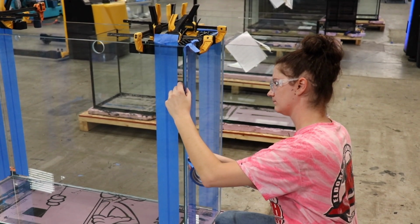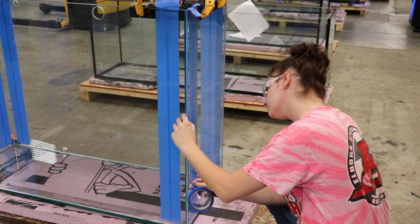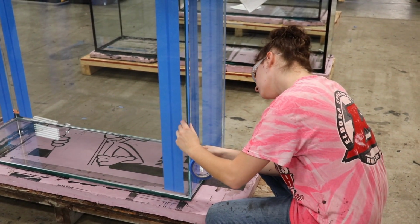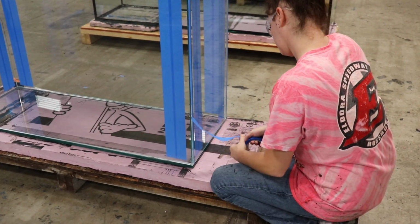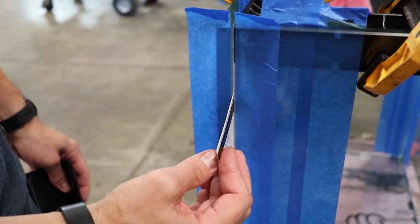With all 5 pieces set and held in with the clamps, they actually made sure that it was all square and everything was good to go. Now she's going through and just putting painter's tape on this just for silicone control so it doesn't go all over the place.